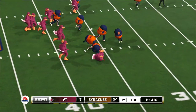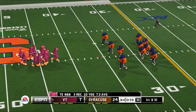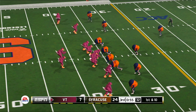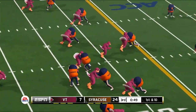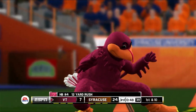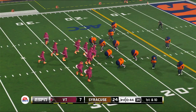Throw's complete. He's got room to work. They'll bring him down at the 36. Number six on the tackle at the 36-yard line. First down. Check Mike 11. Go. 28. They move the sticks after another first down. Impressive drive by this offense so far. I really like what they're doing by keeping this defense on their heels and moving the ball downfield.